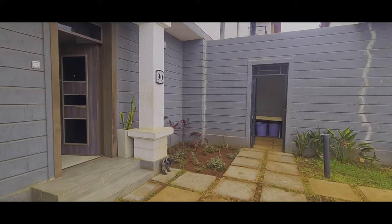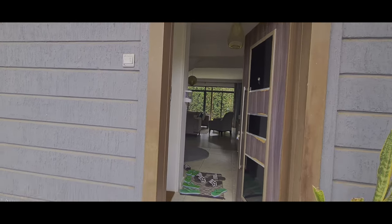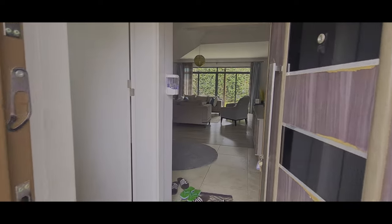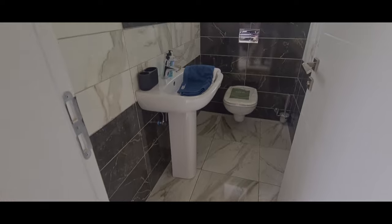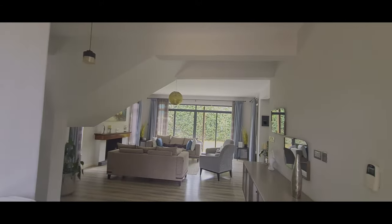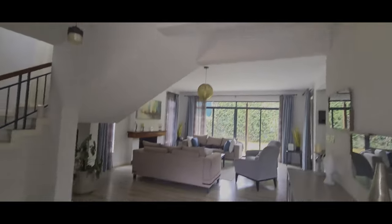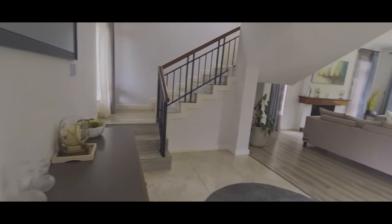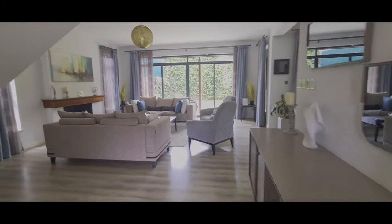Yeah, so let me take you to the main house. You see what is available here. After the entry, there is a bathroom, a toilet only, yeah, and then this is the living room. So there's no bedroom downstairs, so this is the living room, the room area.